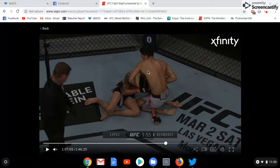What that means in this case is that Bermudez is attacking on Bermudez's left side. So if you're Lopez, you want your body to go to Bermudez's right side. But you can see here, his whole body is on the left side. So he's going the exact wrong way.